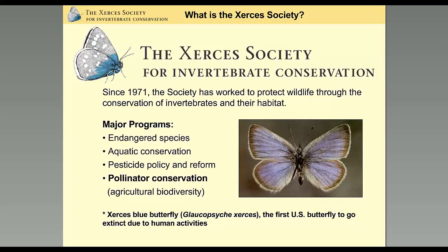The Xerces Society's Pollinator Conservation Program also is engaged in extensive education and outreach on pollinator conservation, again, focused primarily on farmers and farm agencies, but we also do outreach to gardeners and naturalists and other conservation organizations. And we routinely reach thousands, if not tens of thousands of people a year through events like this, as well as in-person workshops and field days and web content and publications and so on. We really are increasingly an international organization working in all 50 states and then working increasingly in places like Europe and Latin America and Asia.